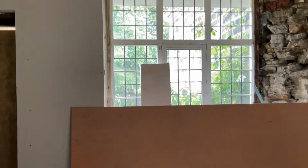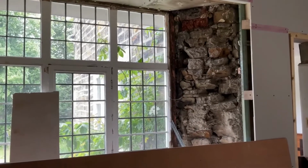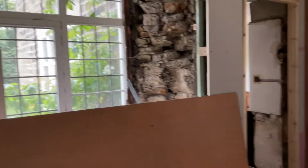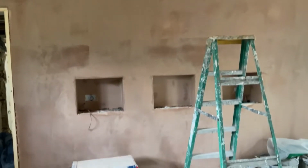So we're back downstairs, that front window has come out, that other front window, we're waiting for that. We're actually going to hold off until the windows arrive so we can take those out. Look at that stone wall, that's how they built houses in the 1700s. It worries me, so let's move away from there. We have plasterboard has gone on and the plaster has started to go.